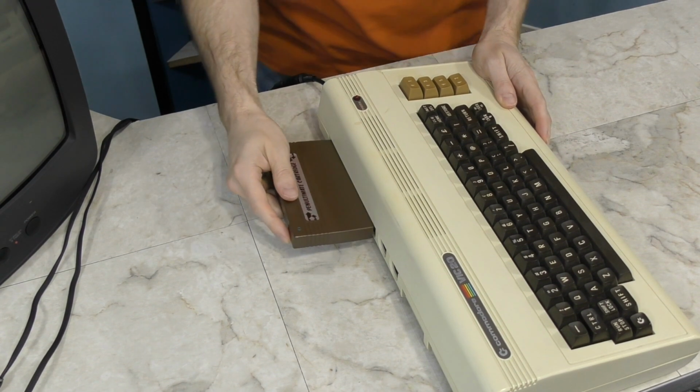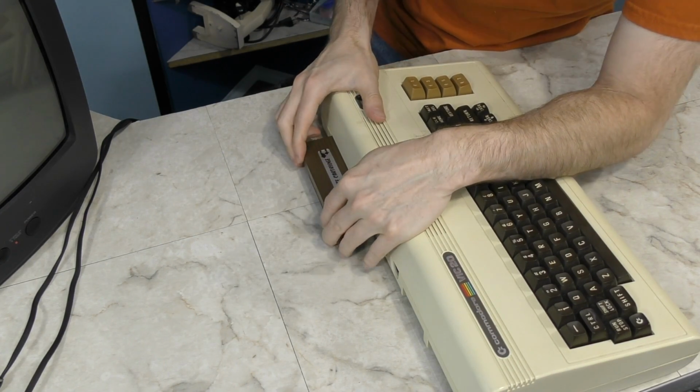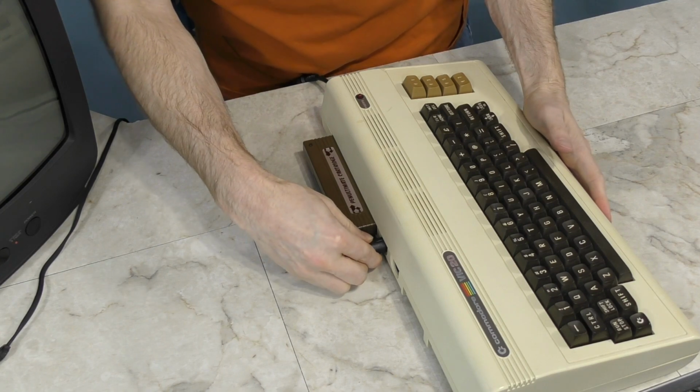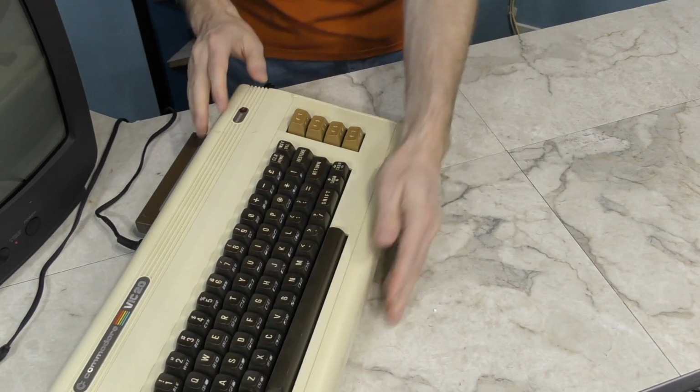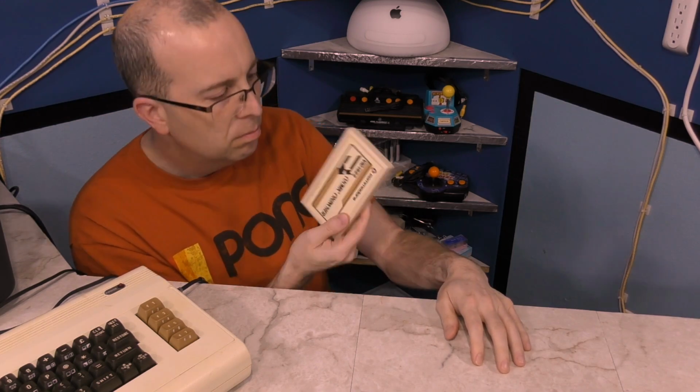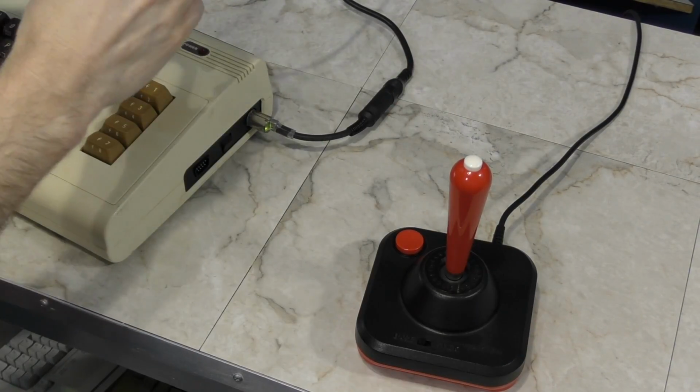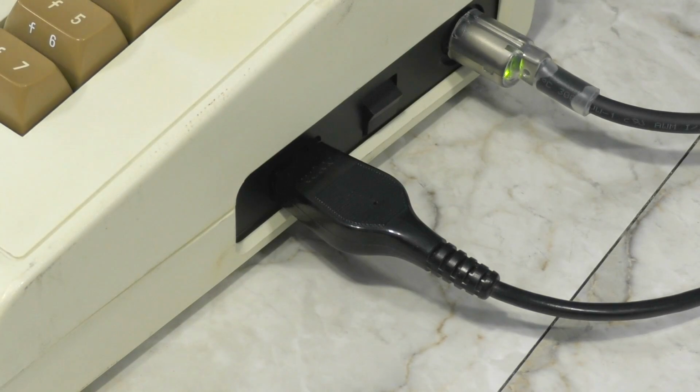Okay, so I'm going to insert this beast into the computer. By the way, the VIC-20 games are notoriously difficult to insert, but on the bright side, they almost never have any issues with making good contact. I've never seen anyone having to blow into a VIC-20 cartridge. I'll also connect a joystick since the vast majority of these games require one.